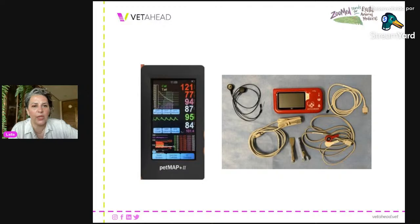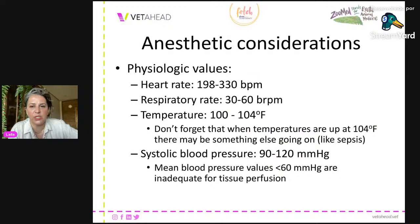Again, guys, you probably already have everything you need to be able to do this. Here, I just have some physiological values for you guys. I already kind of told you all of those. So those are parameters you want to keep during anesthesia.